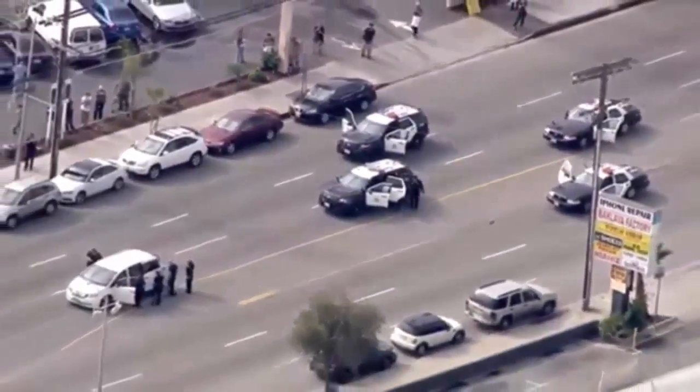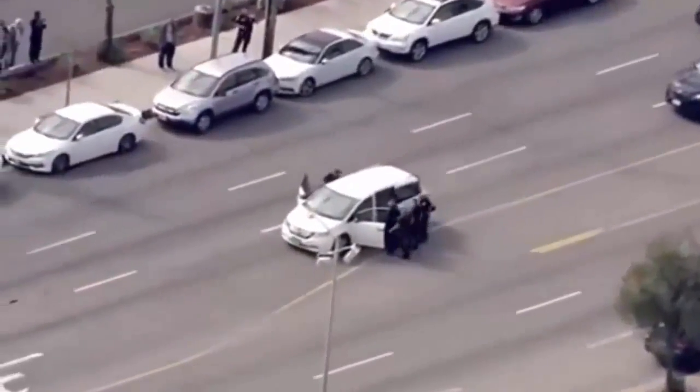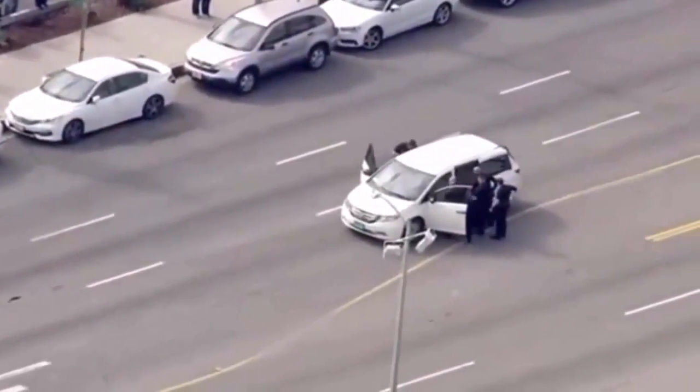They have essentially cleared the vehicle, and over the course of the next several minutes, hopefully they will have this intersection cleared again. Sherman Way eastbound, right at Coldwater Canyon. Eric?